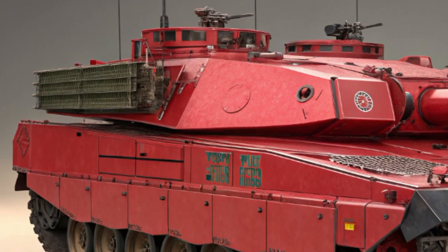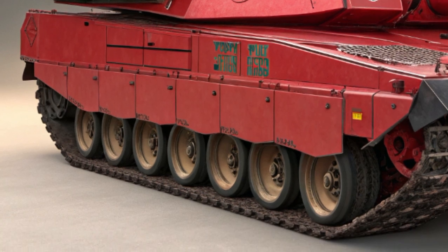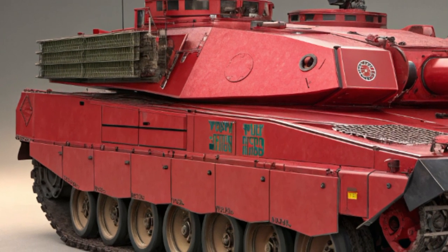Interestingly, there are also versions of the Leopard designed for non-combat roles. These include armored recovery vehicles, bridge-laying versions, and engineering tanks. All of them share the same core chassis and systems, making it easier to train crews and maintain fleet consistency.